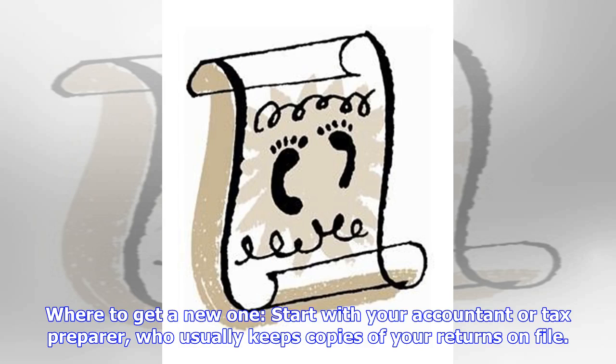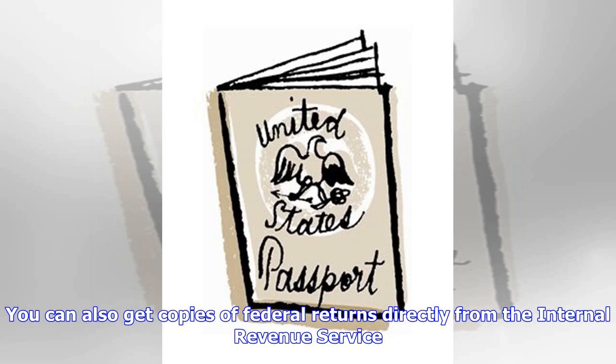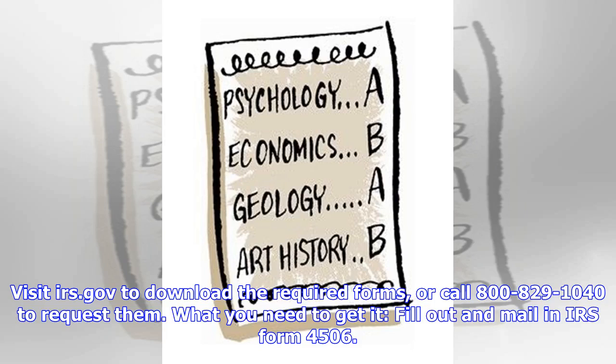Where to get a new one? Start with your accountant or tax preparer, who usually keeps copies of your returns on file. You can also get copies of federal returns directly from the Internal Revenue Service. Visit irs.gov to download the required forms, or call 800-829-1040 to request them. What you need to get it: fill out and mail an IRS form 4506.